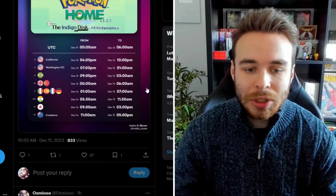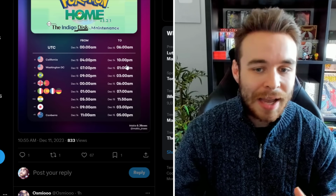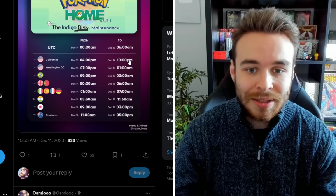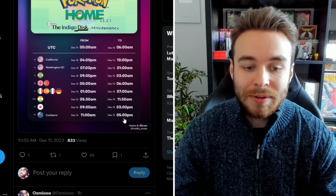So obviously if your country or time zone is here, it tells you when it starts and then when it finishes. Again, I just want to get this point across a lot: this doesn't mean that the Indigo Disk is dropping when the maintenance is done, because as you can see, it'd be dropping on like the 15th on some days, and they've told us it's the 14th.